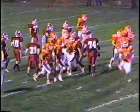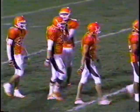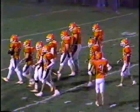Yeah, it looks like number 65 of the Marauders, Grover, came in untouched from his linebacker position, and I'm really surprised that David was able to get back to the line, because he was hitting David as he was getting the ball. Rob Gabriel comes in for the Buckeyes.